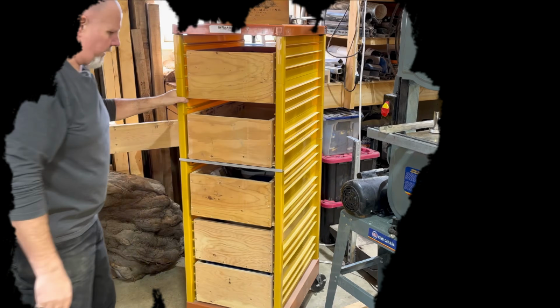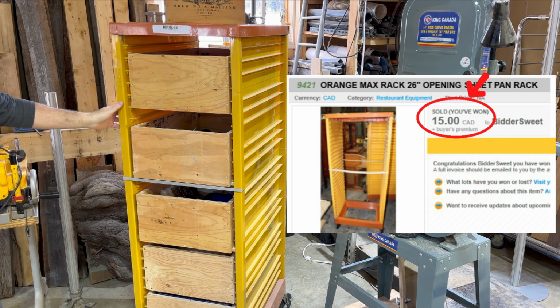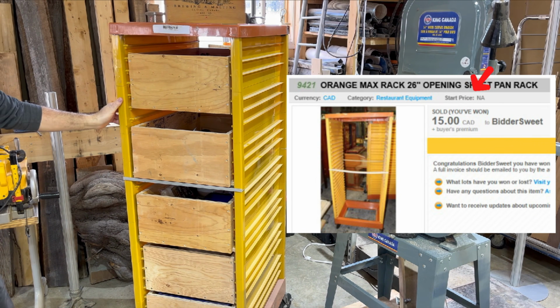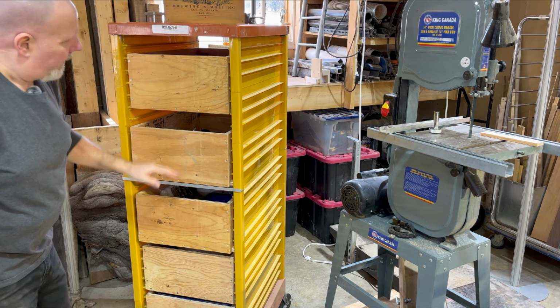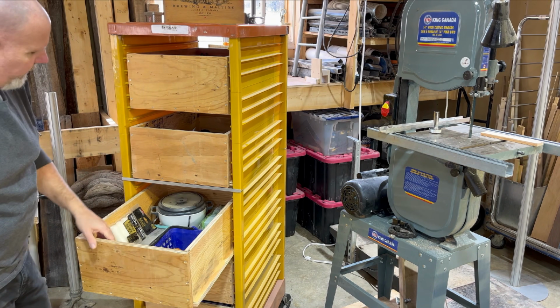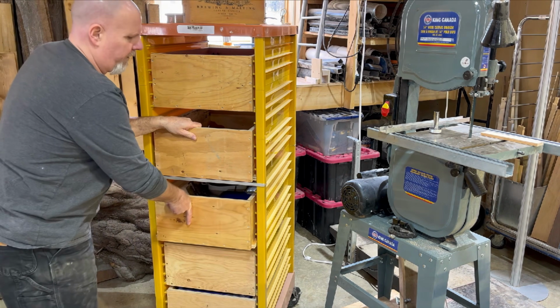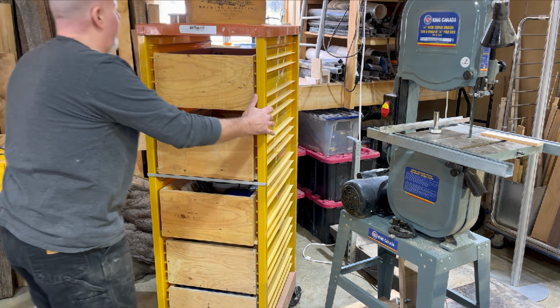These carts are another great find, and they sell for cheap. This one's plastic. It's the only plastic one I've got. All the other ones are stainless steel, which I'll show you in a second. It's got all of these slots, so I just made some drawers that I could just slide in there. But these are very versatile carts. There's all kinds of different things that you could use them for.